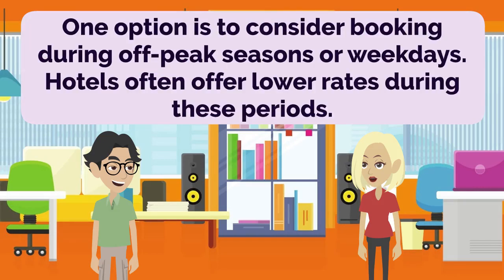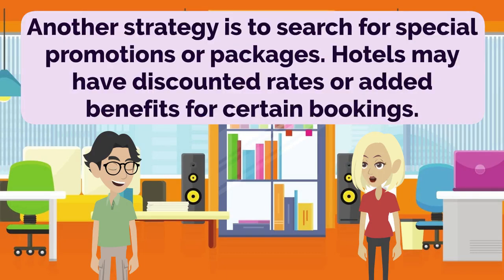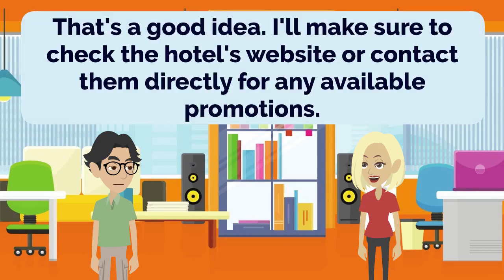One option is to consider booking during off-peak seasons or weekdays. Hotels often offer lower rates during these periods. Booking during off-peak times makes sense. I'll keep that in mind to take advantage of any potential discounts. Another strategy is to search for special promotions or packages. Hotels may have discounted rates or added benefits for certain bookings. That's a good idea. I'll make sure to check the hotel's website or contact them directly for any available promotions.